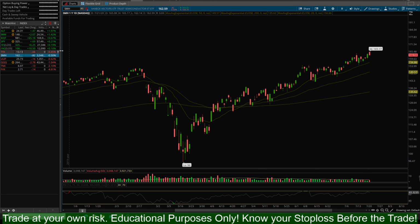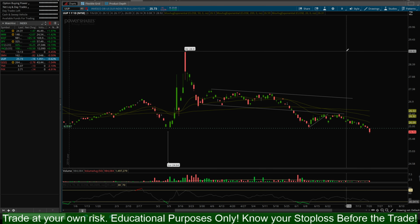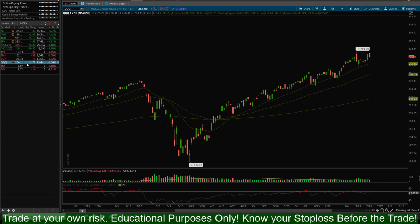On here you also see SMH, which is the semiconductors, and then we have UUP, which is the dollar, and if I have time here, we'll talk about the move today. And then lastly, I have QQQ, which is what I like to use to trade the Nasdaq. Looking at yesterday, we also had this huge bullish day in the Nasdaq, and that was kind of leading the markets higher. As you'll see, this huge green candle right here was really pushing the market to the level.